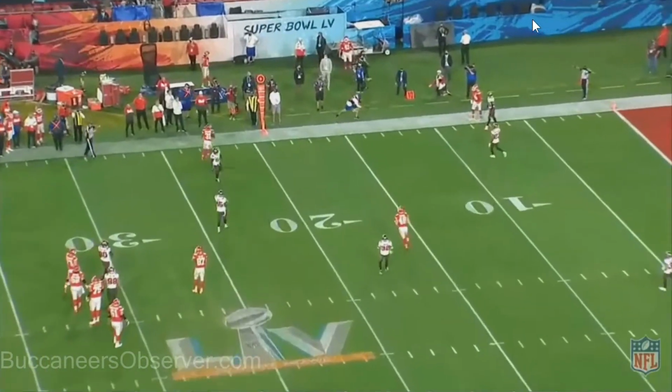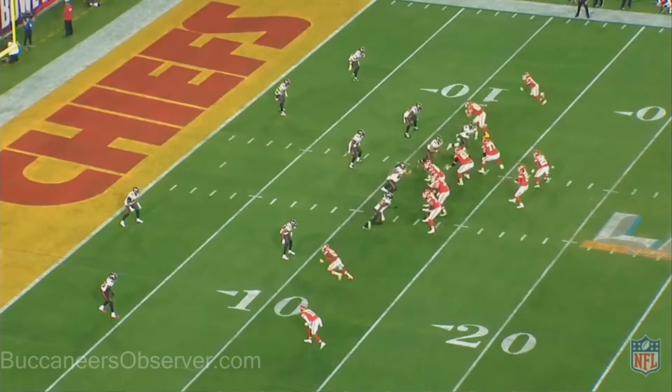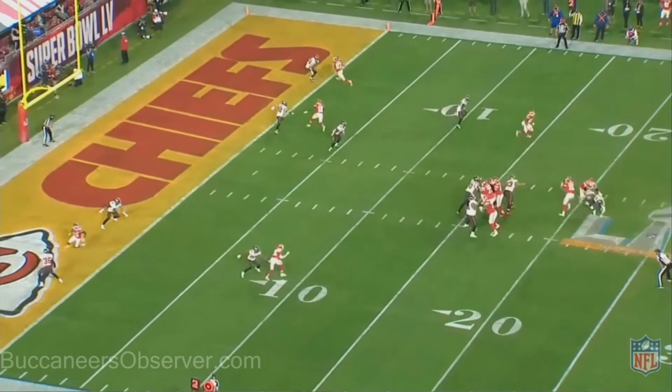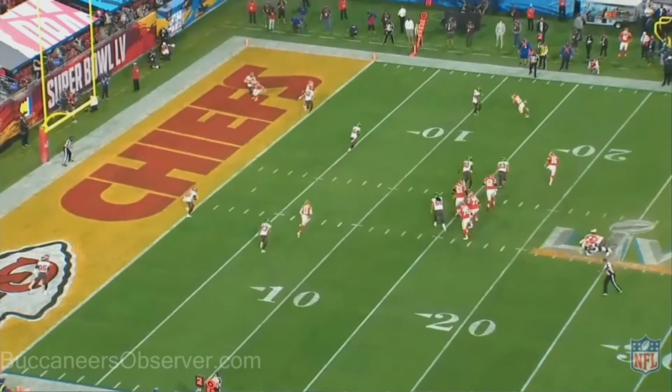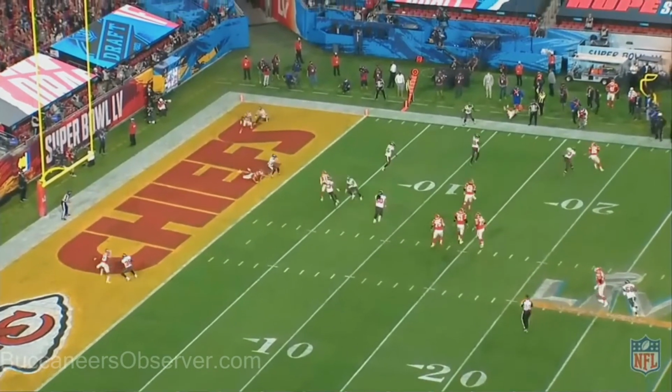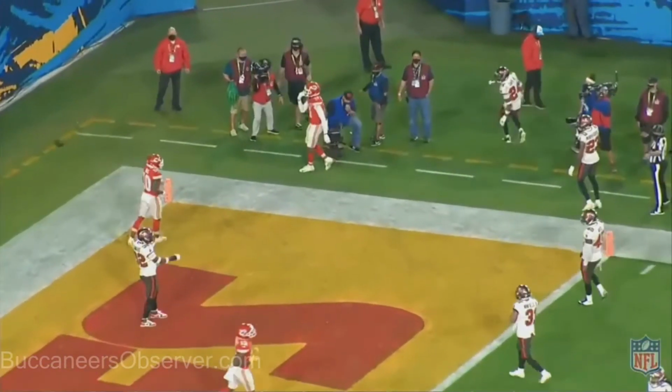But let's look at this in some more context. Here's another play. This is a couple plays later. Keep an eye on 87. Okay, Mahomes is outside the pocket. Watch what 24 does again on Kelsey. He shoves him and knocks him down. Takes him out of the play. Now, here we go again. This is the very next play. This is great.